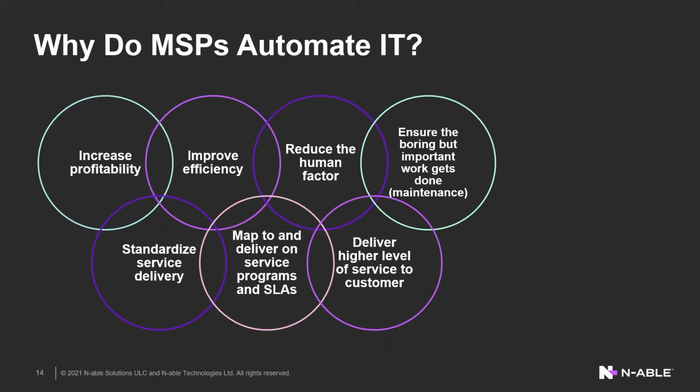Improve efficiency. Take the human element out, right? Which is number 3. What you're going to do here with automation is standardize. You're going to be able to run maintenance across your workstations and laptops and servers, et cetera. Reduce the human factor. Now, who wants to do the same garbage day in, day out? You talk to the same user with the same problem: my computer is slow, I'm having a problem with X, Y, or Z. You can stop that from happening using automation. Ensure that the boring work gets done, right?